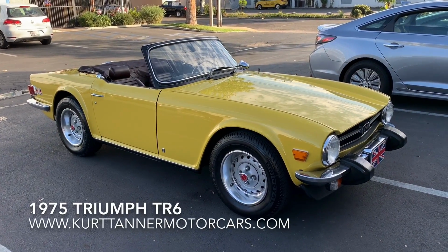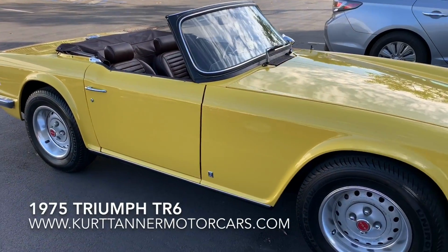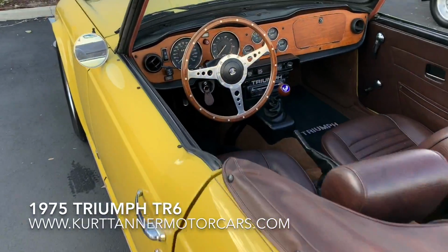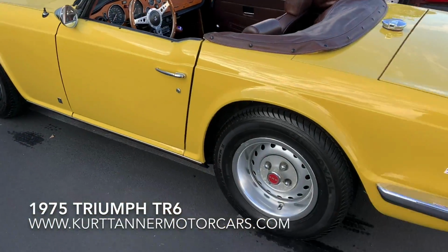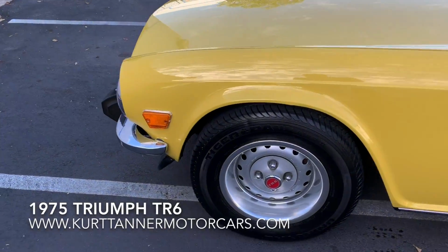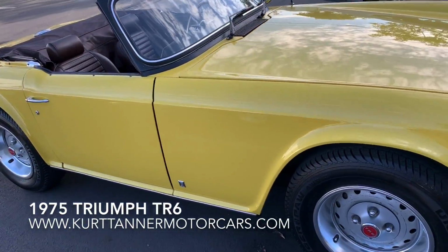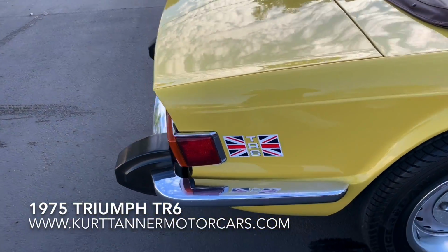Hi there, it's Kurt. We just did the previous walk around on this car in the booth, so I just wanted to do another one here, give you my driving impressions. So the speedometer on this car reads 94,000 miles. Drives very, very well. Very quick, great gearbox. Drives really lovely, just like a TR-6 should. Brakes, clutch. I can feel on the clutch pedal a little bit of firmness. That tells me there was a new clutch put in this car, but it should have been anyways.